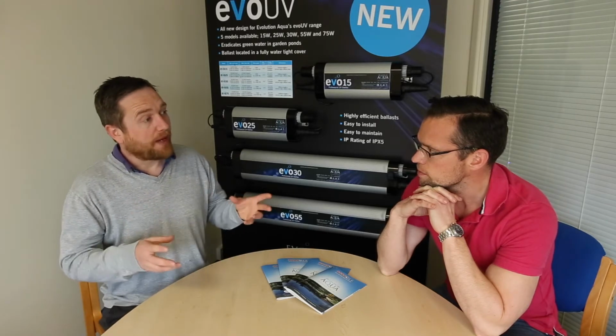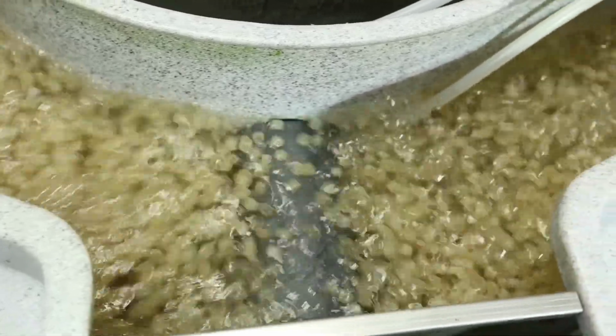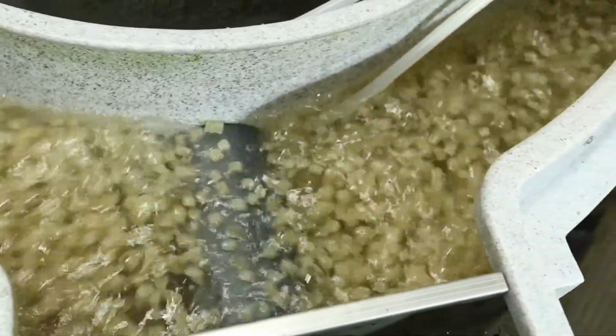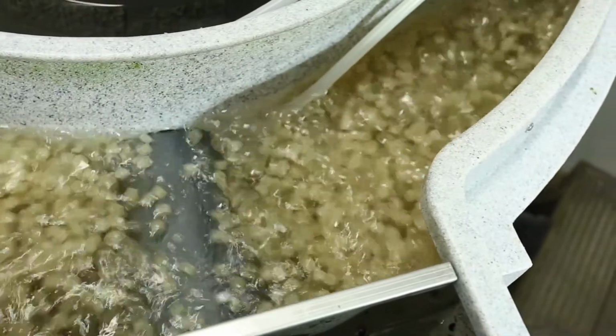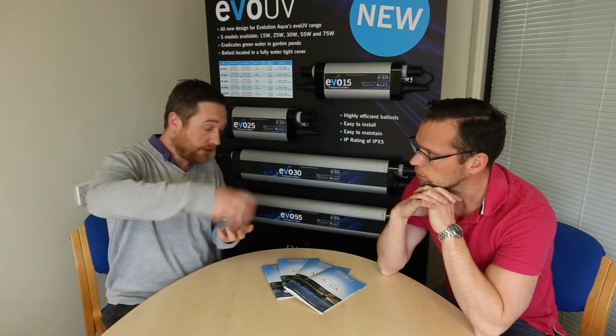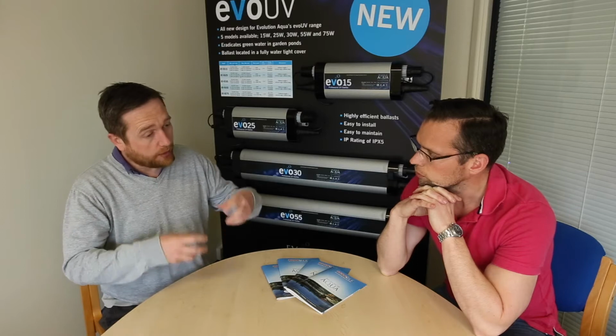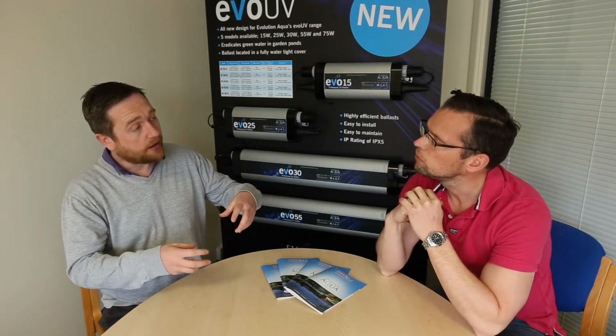What makes Nexus more special than other filters? Well, it was one of the first, if not the first, that used moving bed filtration. In aquariums you call it fluidized bed, but in ponds you call it a moving bed. Basically it's getting biological media and moving it, in this case with air bubbles, in the water, so that it's always exposed to maximum oxygen, maximum ammonia and nitrite in the water, so that the bacteria can grow on that media and create nitrification.